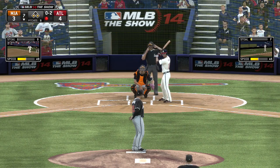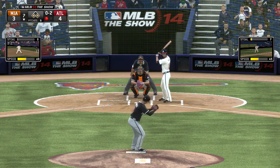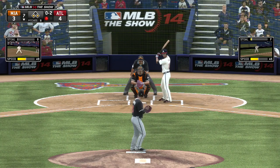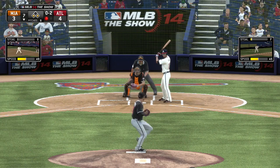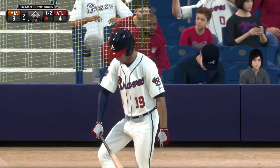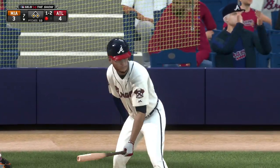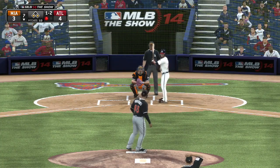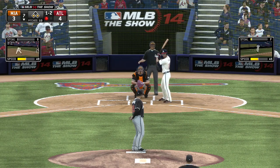Look out for the double play, man. Now another 0-2. Not a bad pitch there with two strikes, but it misses, 1-2. And even on 1-2 now, you've got to expand the strike zone a little up there. You can't go down looking here. You've got to put this ball in play.